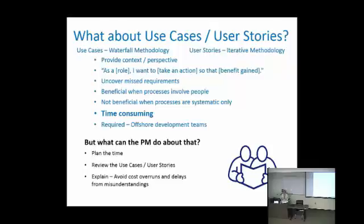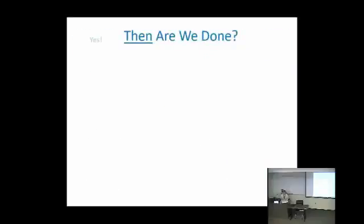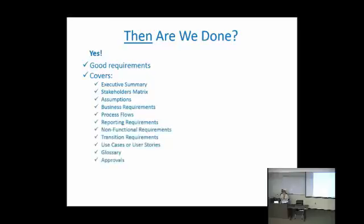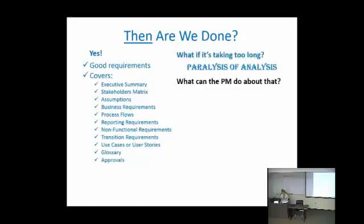Okay, we have the requirements, we have the process flows, and the use cases or user stories. Now are we done? Yes. We have a good requirements document which covers all of the key categories. But what if it's taking too long? What if we descended into paralysis of analysis? What can you as the PM do about that?